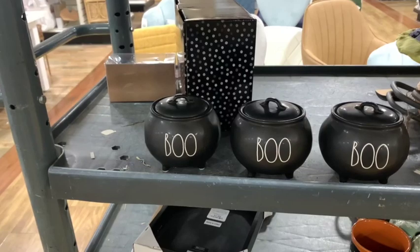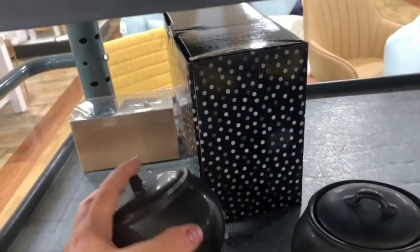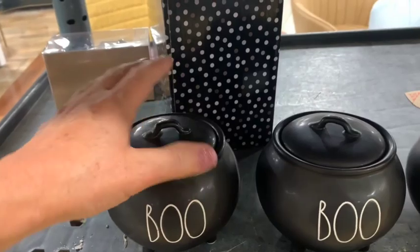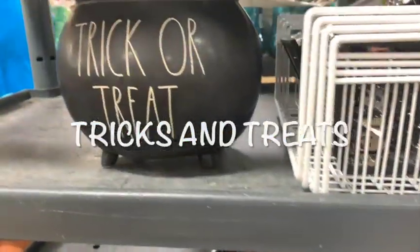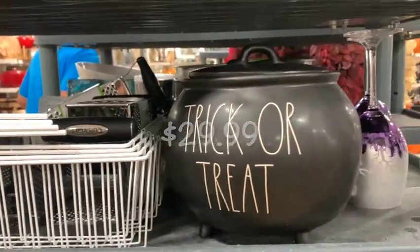Little cauldrons here. They are so cute. They say boo on them. Now, last year I think they were $7.99. The price on these are $12.99. I already have one of these, so there's 3 of them here at my store. And then if I take you over here to the other tank, you got Tricks for Treat, and then you got the cauldrons up here that say Trick or Treat. These are cute, and these are $24.99.